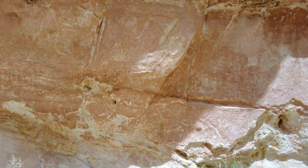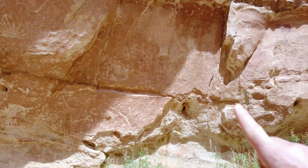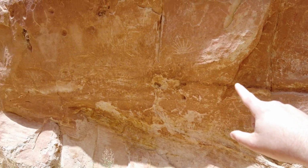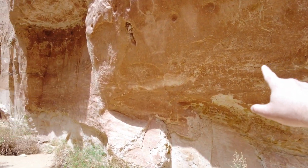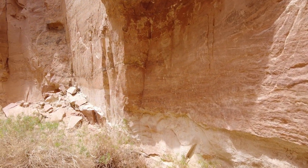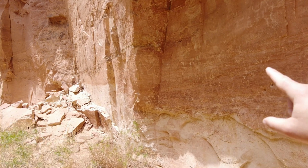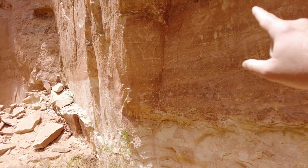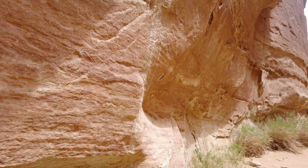I knew they were here somewhere. So you've got some figures, very faint, on the rock right here. You got the sun, all kinds of stuff, all up in here. Some kind of almost like a canyon or a tree shape, all up in here. It's very cool. Very cool.